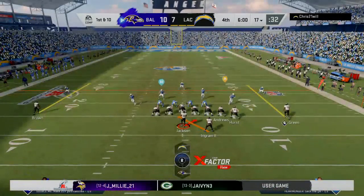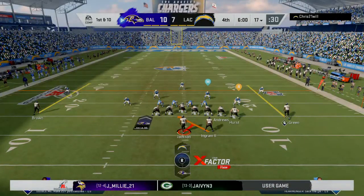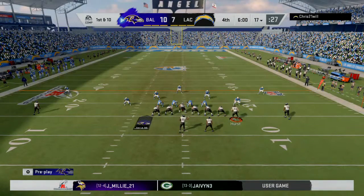Set, hut, 40 yards, 49 to Mike. All day, all day.